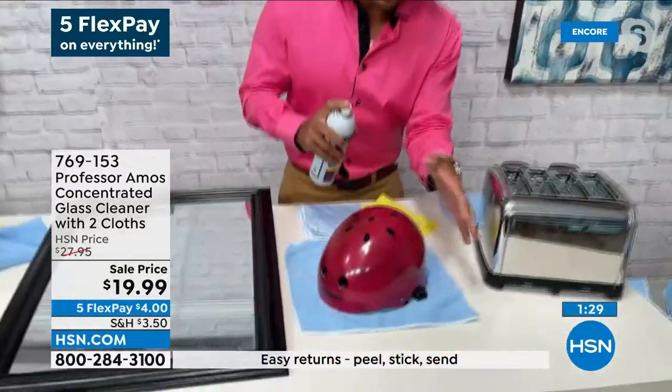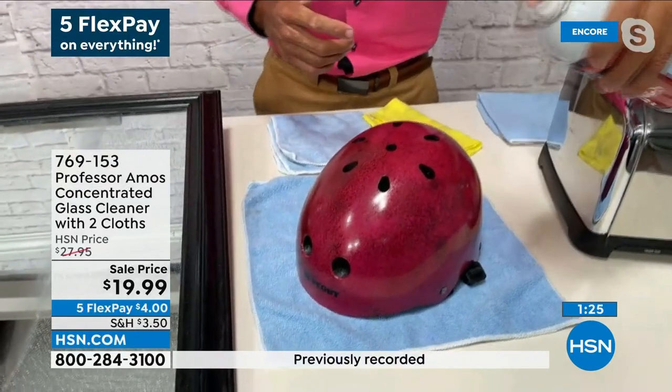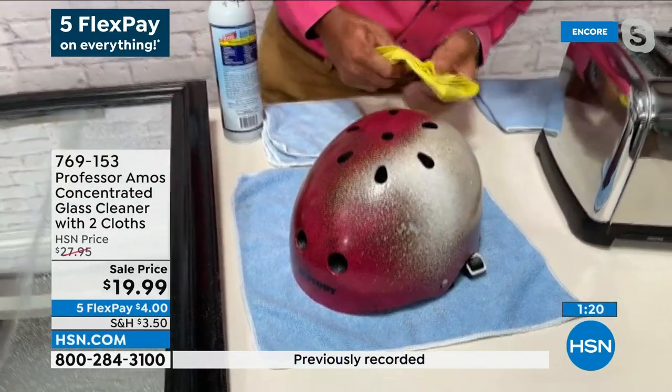So I want to show you this just as an example. My kids are riding their bikes. Who knows what they're getting into? Because I tell them, I don't have eyes in the back of my head. So you guys got to stay put and do what you're supposed to do.